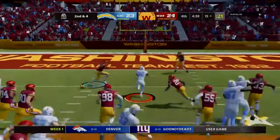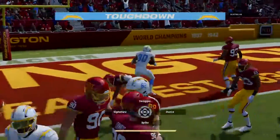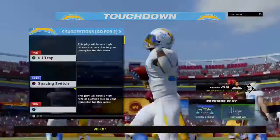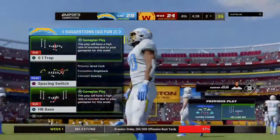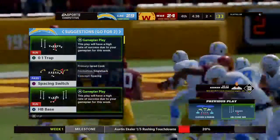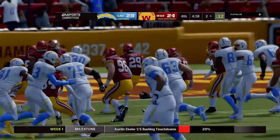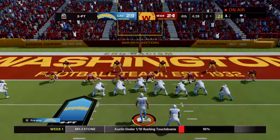They'll run here with Eckler. And he's in for a Charger touchdown. Austin Eckler, 15 yards. And the Chargers have taken the lead here in the 4th quarter. That almost looked too easy, and I think thanks goes to the offensive line for making it look easy.